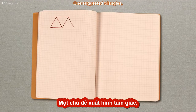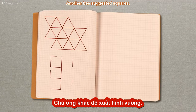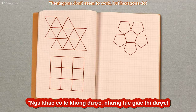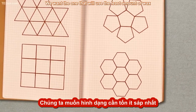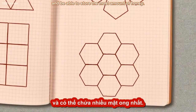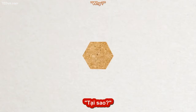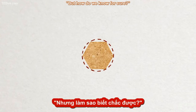One suggested triangles. We can use triangles, look, they fit together perfectly. Another bee suggested squares. Finally, a third bee piped up and said, pentagons don't seem to work, but hexagons do. We want the one that will use the least amount of wax and be able to store the most amount of honey. Yes, I think that's the hexagon. Why? It looks more like the circle than the others. But how do we know for sure?